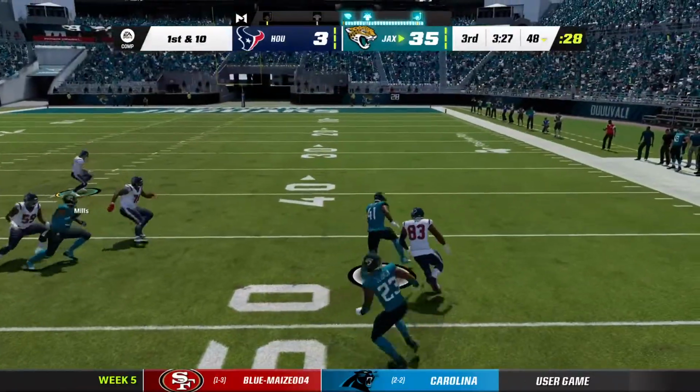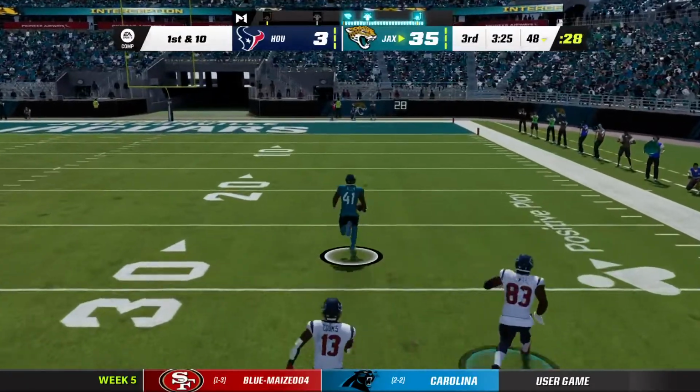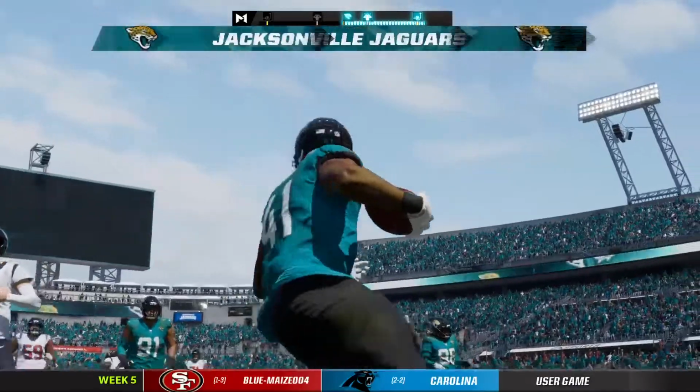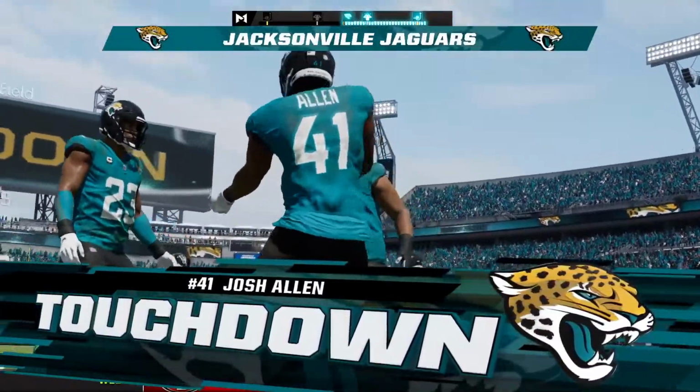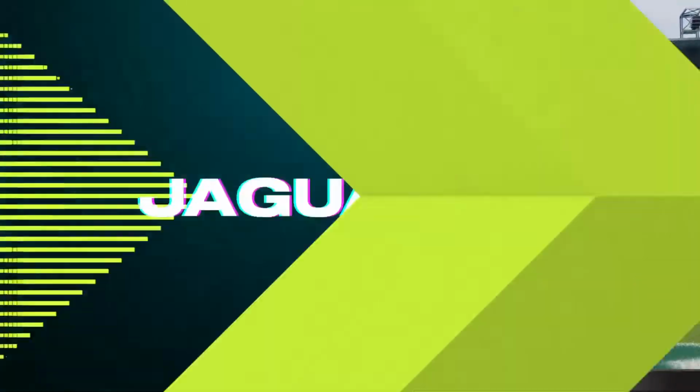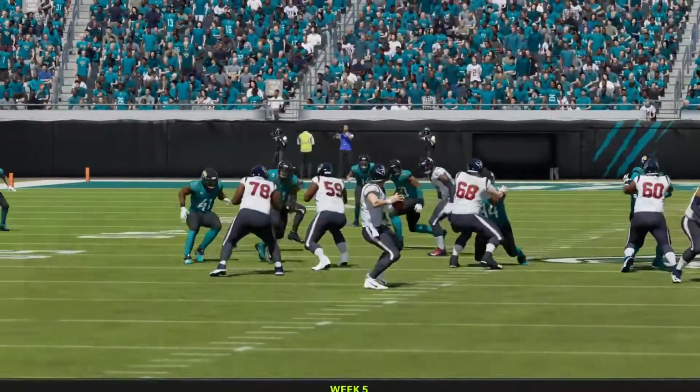And his pass is intercepted for the 4th time today. And he will take this one home. It's a touchdown. Well, this one was already ugly, and now it's just kind of becoming a feast on the defensive side of the football.